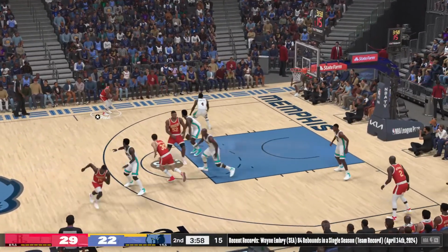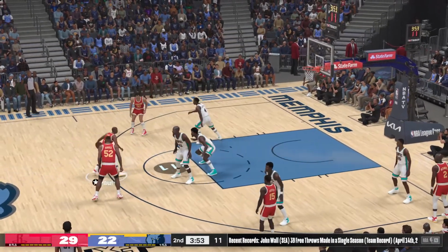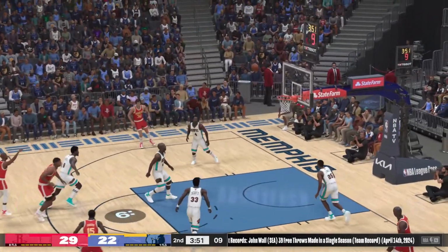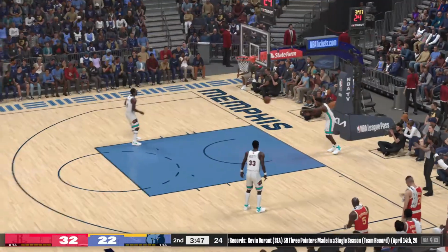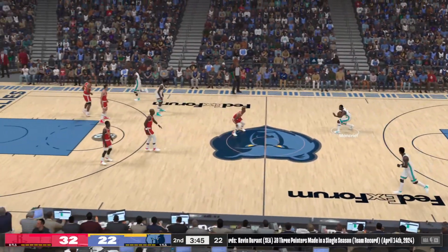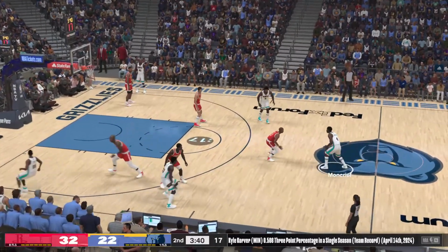And there's the pass to Paul. To Busher with the screen. Lets the 3 fly. And Chris Paul hits from deep. Paul's got his first 3 points of the game. Not at the top of the scouting report for Paul, but don't count him out from deep.